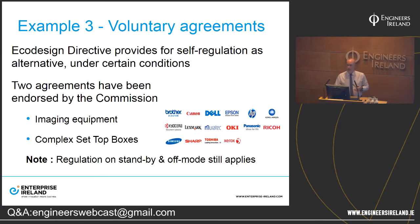The reason is that there are a small number of market players that control a large percentage of the market, usually over 70%. So it makes sense that the group of companies can come together with a code of practice that is monitored by the commission. It's very similar to the rules set under eco-design, but it's a voluntary agreement. There are two in place. One's in a bit of trouble at the moment, complex set-top boxes, but we'll wait and see. It should move on.